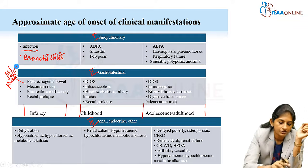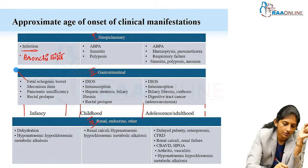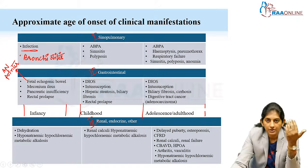Right, fetal, I'll write it more clearly. So, presence of an echogenic bowel is an antenatal pointer for cystic fibrosis. Other than meconium ileus I told you, there is meconium plug, meconium peritonitis, rectal prolapse and some amount of pancreatic insufficiency. So parents will tell that the child is passing large amount of bulky fat stools with offensive odor. So this history, all this will be present.